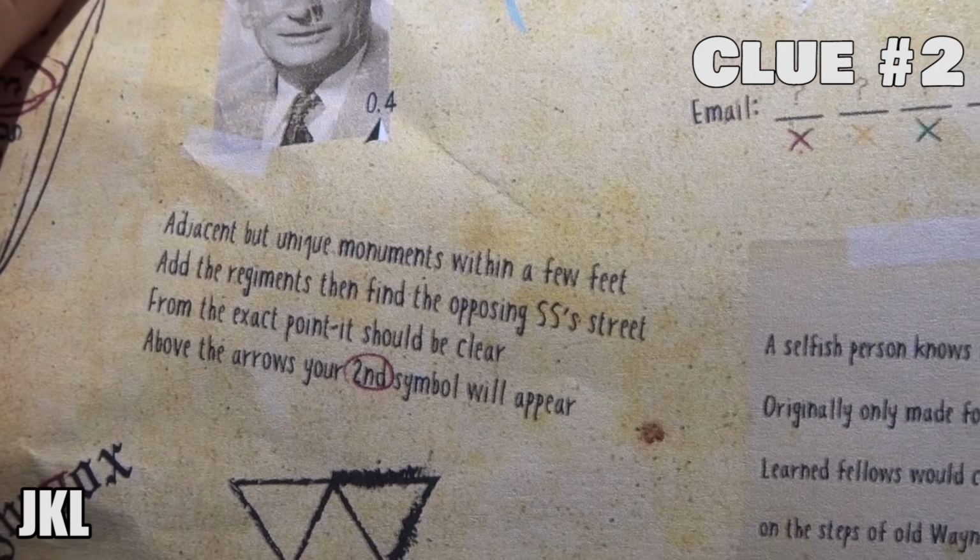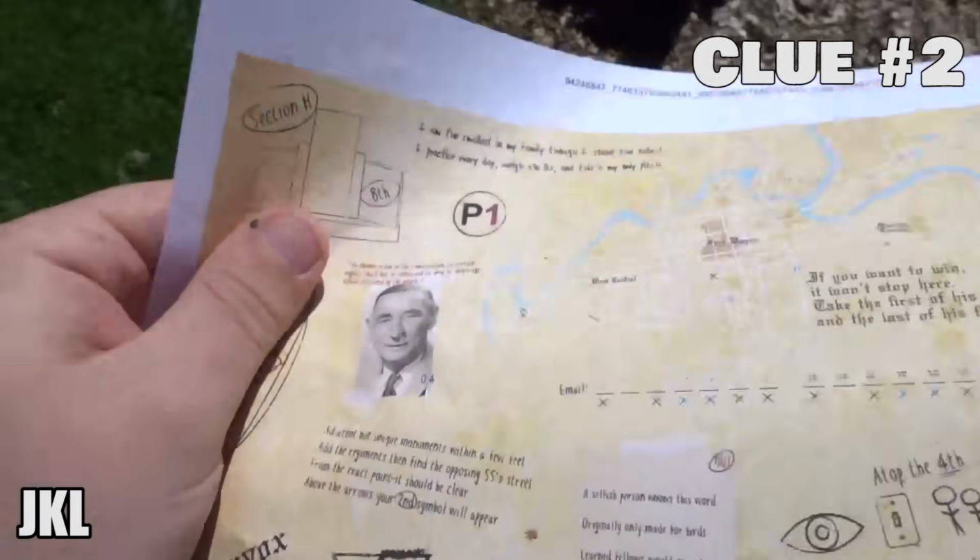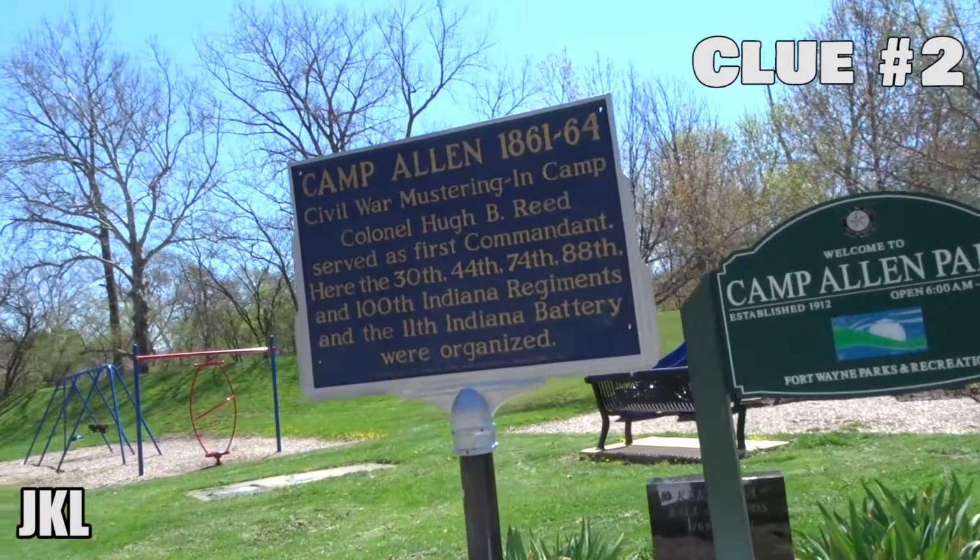Clue number 2, adjacent but unique monuments within a few feet. Meaning these 2 monuments right here.